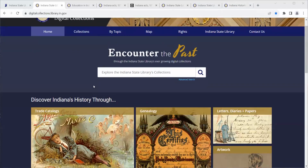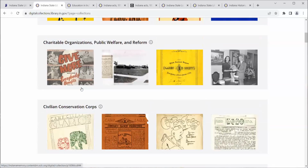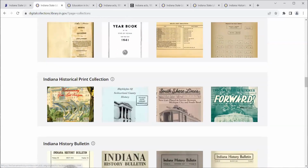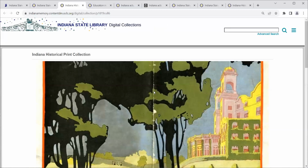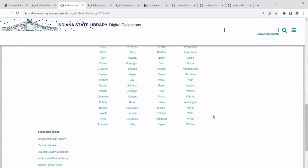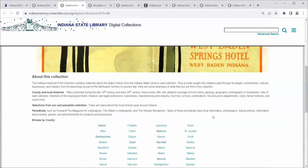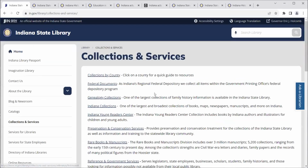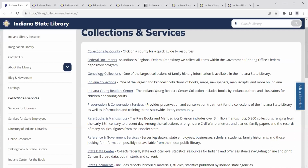Let's go to that collection. I thought of this earlier as I was saying that. I'm like, oh, we should look and see. Let's see if it's here. There is not a link. Monique, our librarian here at the State Library, she maintains on our website, let's see if we can find it really quick, under our collections and services. Somebody should really do a webinar on our collections and services page. There's a lot going on here.